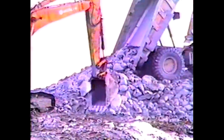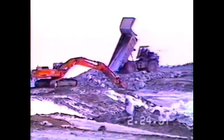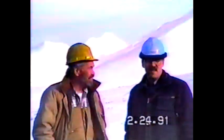Creek in. Paul Johnson, Stan Murdoch. The water rising.